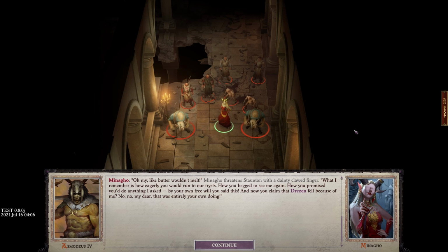What I remember is how eagerly you would run to our trysts. How you begged to see me again. How you promised you'd do anything I asked. By your own free will, you said this. And now you claim that Dresden fell because of me. No, no, my dear. That was entirely your own doing.